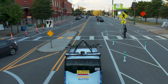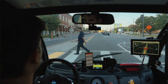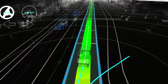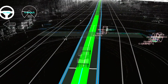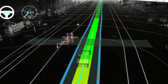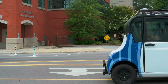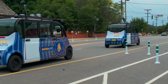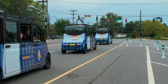Bringing the research from the lab to public streets, like here in the city of Greensboro, you face new, more difficult challenges, mainly because of the uncertainty of the road. You don't know what to expect from different driving actors like pedestrians or other vehicles. By using both GPS and LiDAR technologies, we can figure out exactly where the shuttles are. This helps shuttles stay in their lanes and predict upcoming traffic signs and lights. This information is shown on a high-definition map.